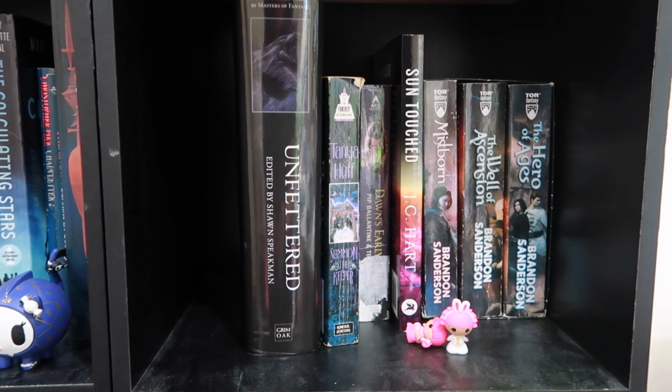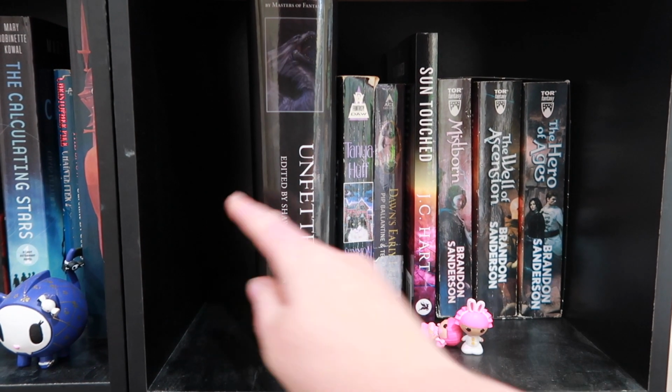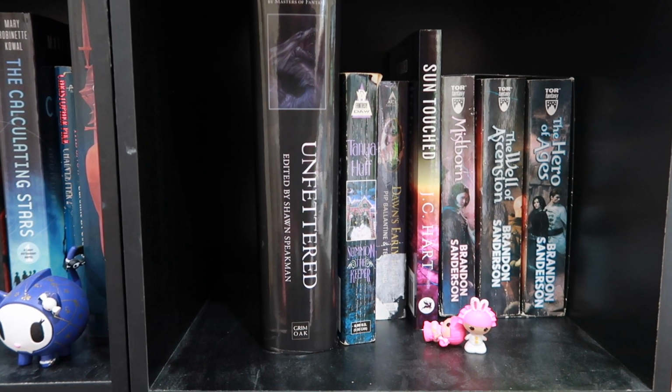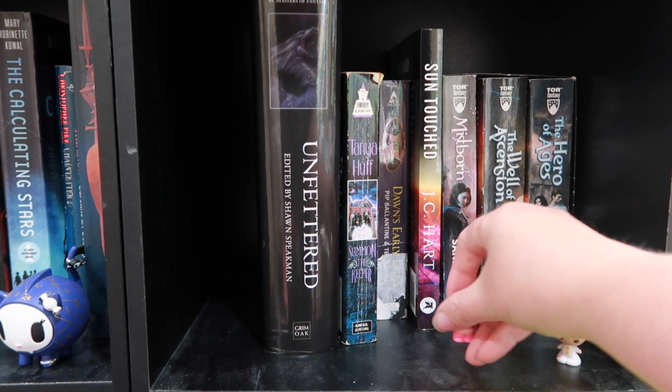Okay, then this shelf. Something's missing here and I don't know what it is. It must be something that's currently on my TBR, I guess. Another couple of these guys.